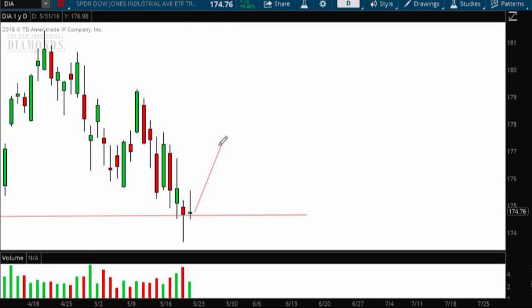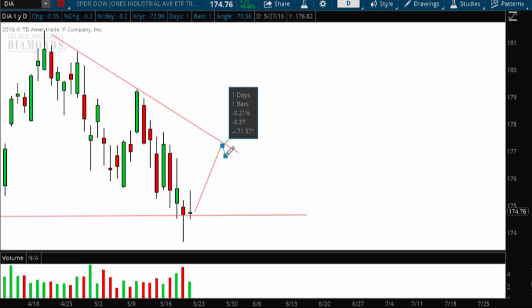Now, why did I end the line right there? Because in my mind's eye, I took this high and drew it to this secondary high right here. Let me see if I can get that line to draw there. Okay, so I'm drawing my angles from here to here to here, and I'm projecting out. You see how I connected more or less this high to this high to this high? This is a short-term downward trend. So I think we could easily go up to that point, and then I think we could pull back from that.